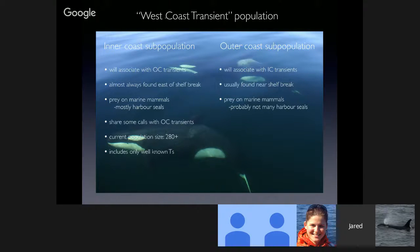I've seen them prey on a lot of Dall's porpoises, but they're also probably exploiting elephant seal populations and maybe even fur seal populations. They have some calls that are not shared with intercoast transients. And the current population size is unknown.